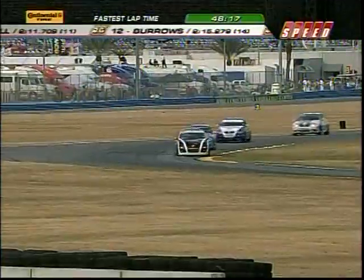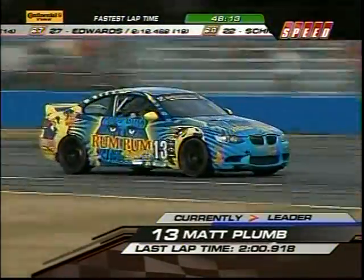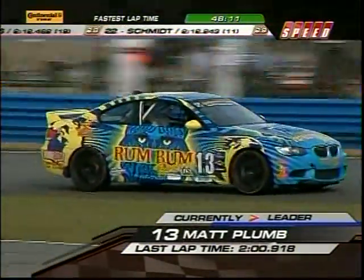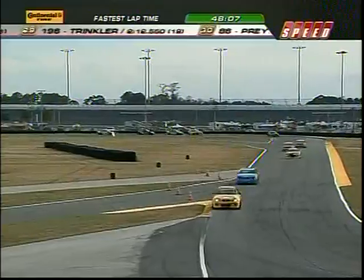Well, something's happened because it's fallen into the clutches, if you will, of Charles Espinlab. I mean, he went right by Matt Plum, passed everybody in this field. Now he's got a race on his hands.